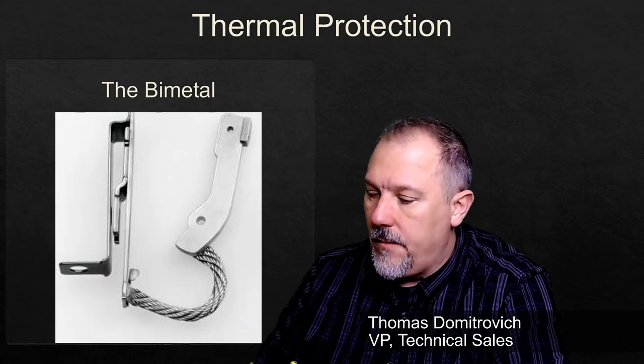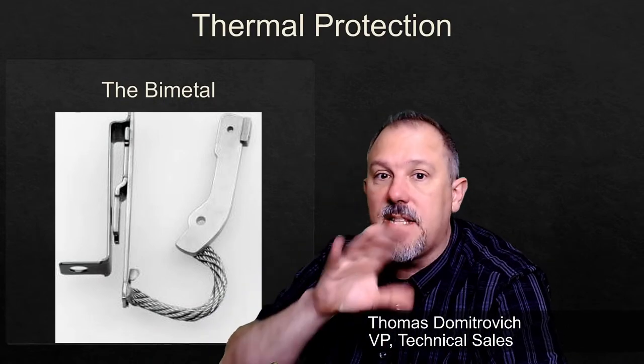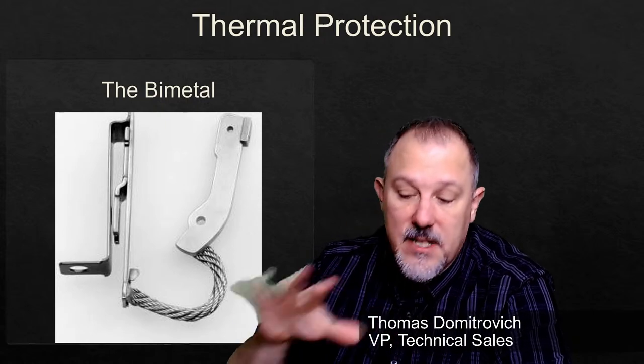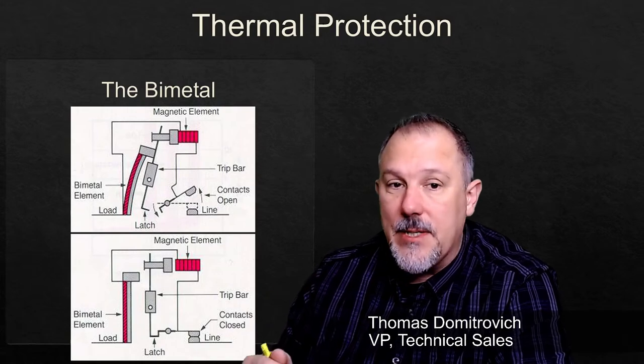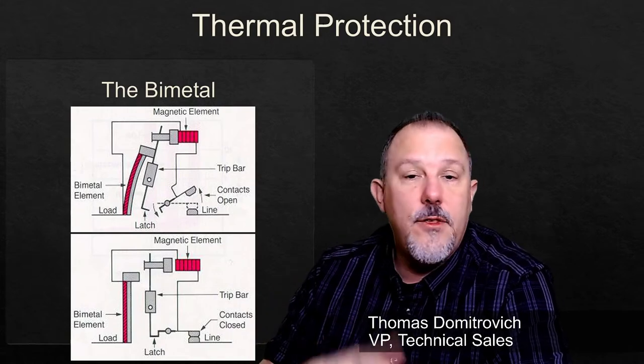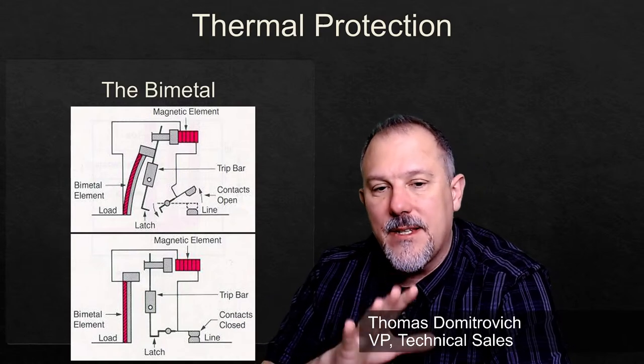That little braid of wire is important so that my contact still opens, because remember, I've got to supply power to the load, and then that bimetal is going to heat, and this is basically what's happening, it's bending, and then there's a latch and my trip bar. Now this is a simplification.